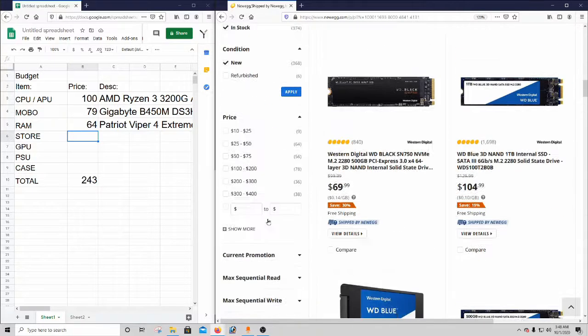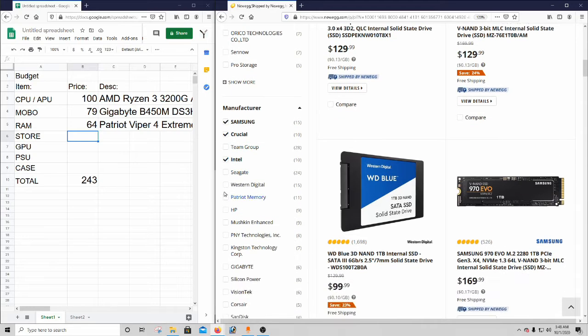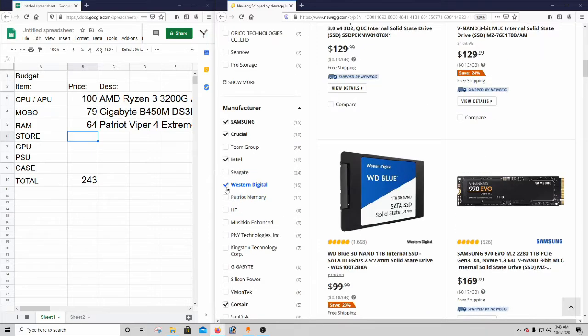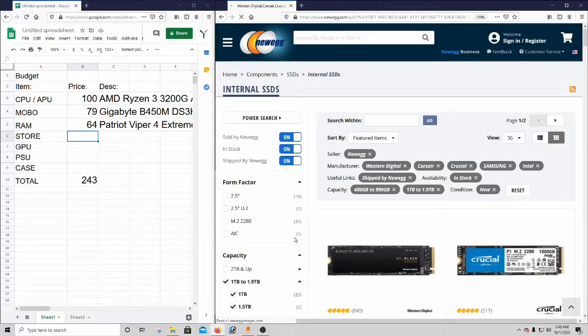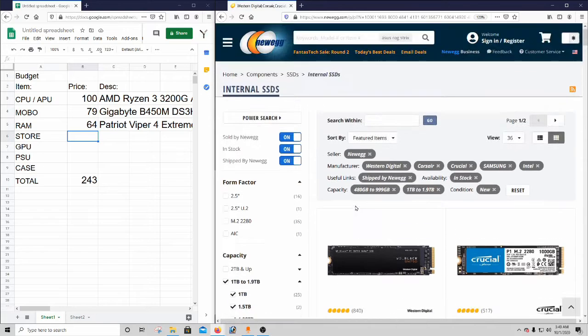Condition new. The top 3 is Samsung number 1. Crucial is really great. Intel is really great. And I've noticed, last I checked, Corsair is good. And Western Digital was pretty good. But you have to be careful on Western Digital. Only the newest chips on the Western Digital are good. I follow this stuff pretty closely because I invest in this stuff. So you want to be very careful because there's a lot of cheap trash out there.